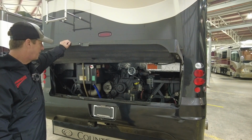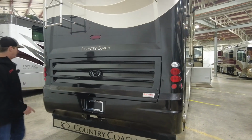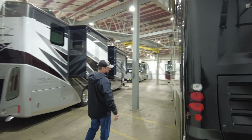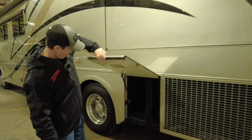Country Coach has always done a very good job of making sure that you're getting a good cooling package on the side. It's a side-mounted radiator, which you'll see over here. And then we got a little storage, it looks like, here.